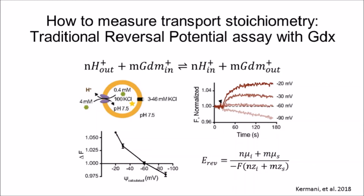And from this reversal potential, you can then calculate the number of protons and guanidiniums that are transported in a given transport cycle, which in the case of GDX is 2 protons per 1 guanidinium. So these traditional reversal potential assays are very well established. They've been used for decades. So why not just do this with EmrE?